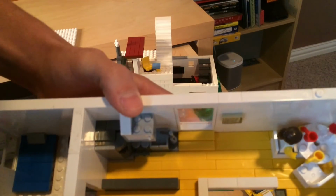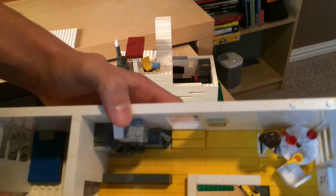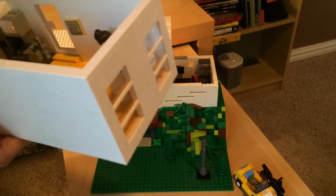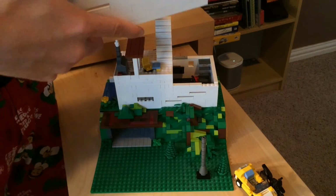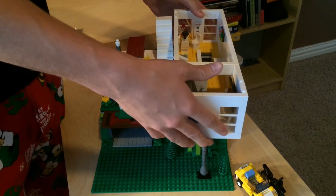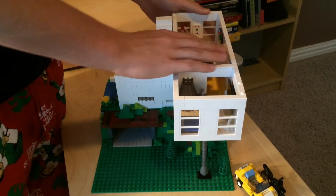And for this floor, I used yellow, and I made it look kind of like hardwood, with the long, narrow planks that are randomly arranged. You can see that there. And that's pretty much the house. You can get a better view of that hill right there. Basically what I did for the hill, if you ever need tips on making hills, is you just take a bunch of green slopes and just pile them on there. It seemed to work pretty well, and if I have to make a hill again, I'll keep that in mind.